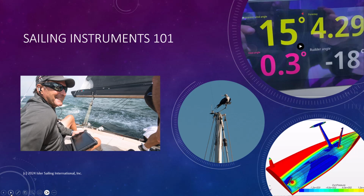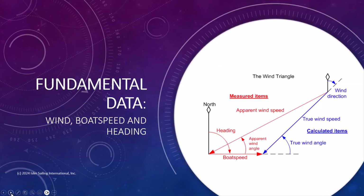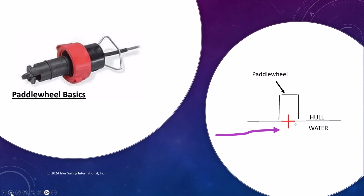So let's get in, and here's what we're covering in the Sailing Instruments course, just a little bit of a preview here. We talk about the fundamental data, the wind triangle. You've all seen this before. Here we show the vectors of a boat sailing along upwind with the apparent wind angle, the calculated items, the measured items, apparent wind speed, apparent wind angle, boat speed. You also have heading in there. A lot of different sensors involved in getting this to be as accurate as possible.